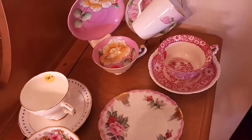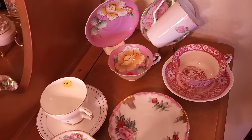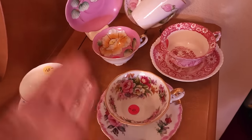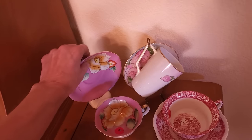See, a lot of times the teacups are not marked, but the saucers will be. So sometimes if it doesn't have a saucer with it and you'll just find a teacup, it doesn't mean it isn't somebody. It's just that they mark the saucer instead of the teacup. You can see these made in Japan.